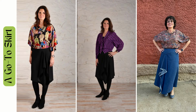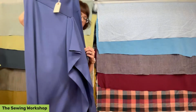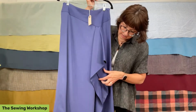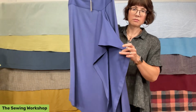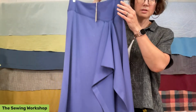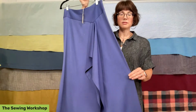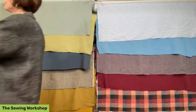Just the one thing to point out about the Lotus is the wrong side does show. So in that drape, that is the wrong side. So you want to make sure whatever fabric you're using has a good looking wrong side. So here is the wrong side of the fabric, and here are the beautiful hems. And here's the right side. So that's one thing to pay attention to.